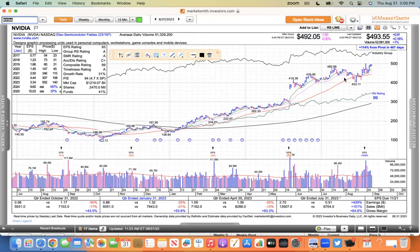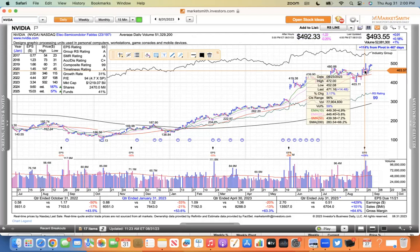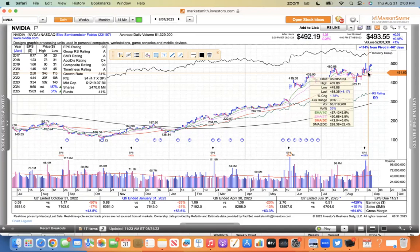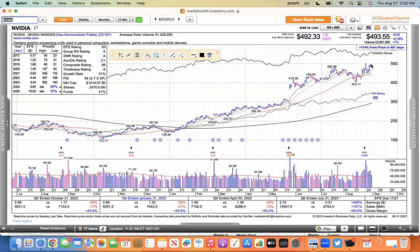Bummer for me that I had held it for a long time, but then sold when it sliced its 50, then it rallied back through. Does that sound familiar? And then went to 500, and then it had earnings, and people got upset because it didn't rally after earnings, but it went from 400 to 500, which is 100 points, 25% move. So it pulled back to its 21, and that's when I bought it, about 450 the other day, Tuesday, maybe Monday or Tuesday. And now it's done well, but I still expect it to have problems here at the 500 level.